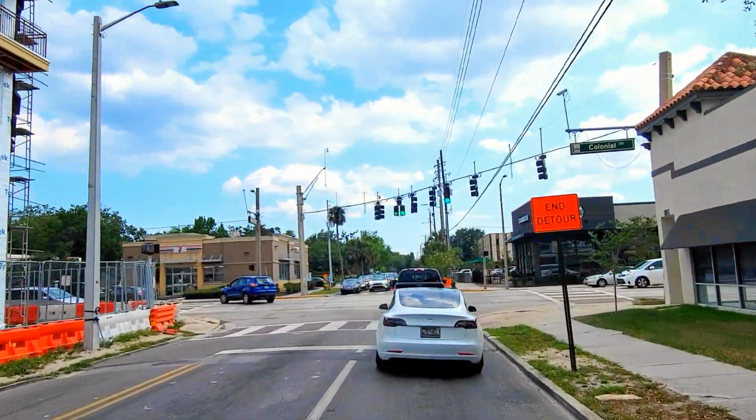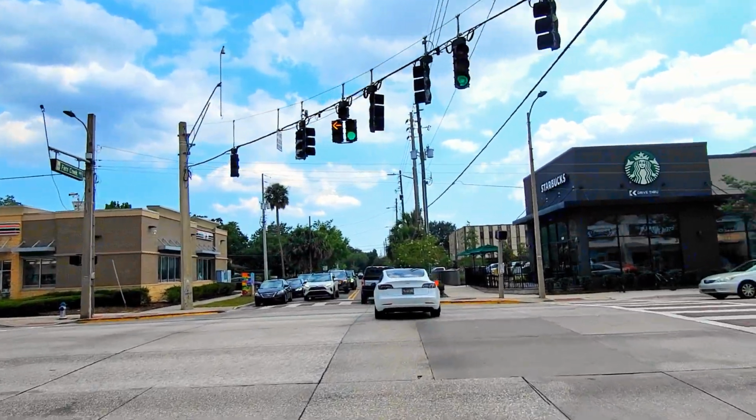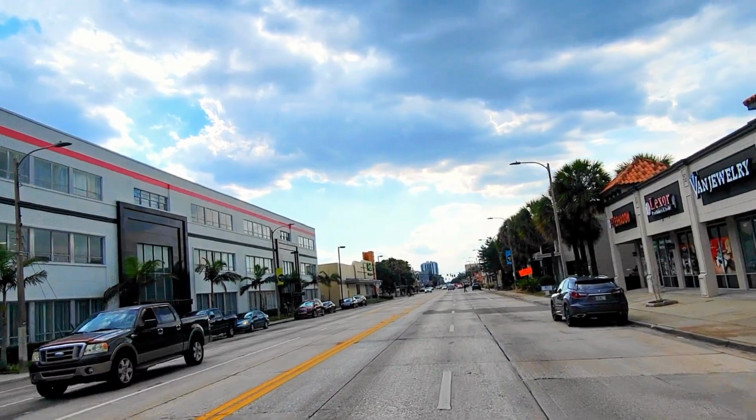So we have hit Colonial. We are turning right on Colonial, headed back to Mills. And then we're actually going to get to the meat and potatoes of this, where you actually get to experience Mills.